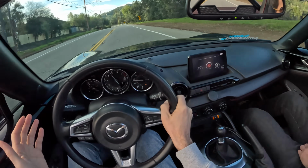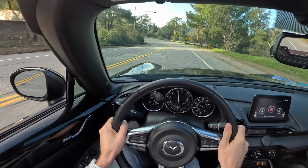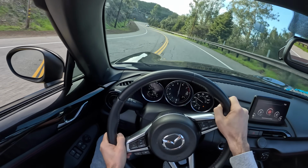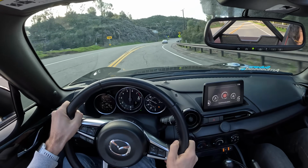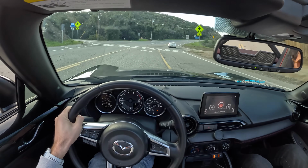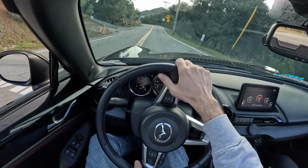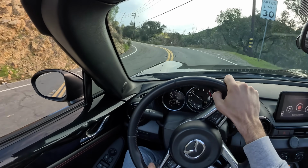I'm just always blown away when I get into these cars. They really hustle. I'm a little clunky on this throttle map, but I'll get there. Just happy noises all the time.